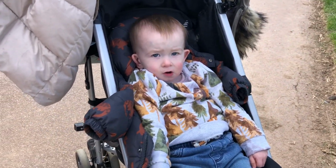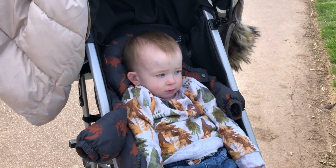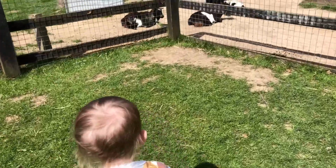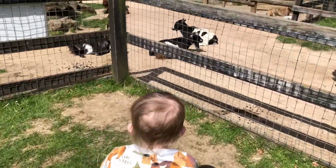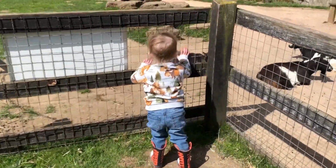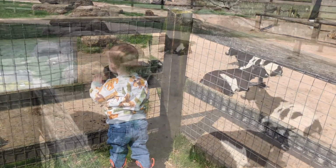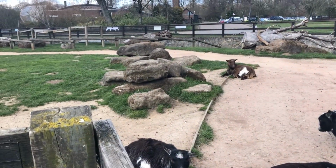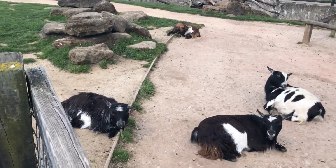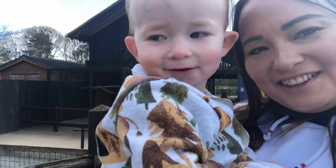Yeah. Goat. I know. Do you want to come out and see them? Yeah. Come on in. That's right, can you see them? Oh, goats. Aren't they lovely? Hey, you did it again. Oliver, the goat's funny. Hey! Are they funny?